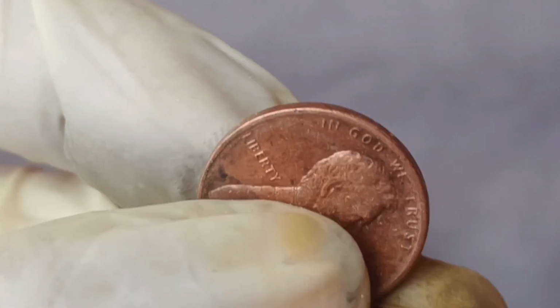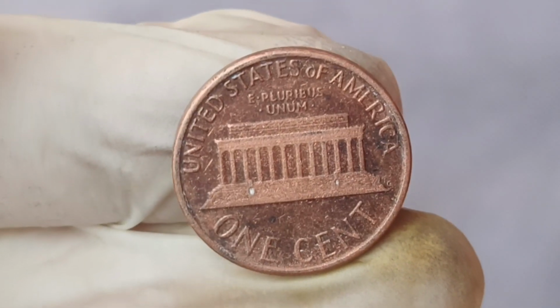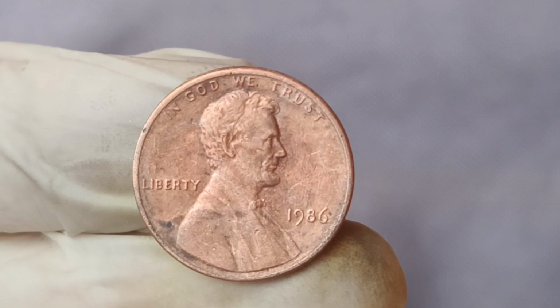value to the coin. You'll also want to inspect the letters on the coin, especially in the words "Liberty" and "In God We Trust." Often, these letters will show doubling as well, making it clear that something went wrong during the minting process.